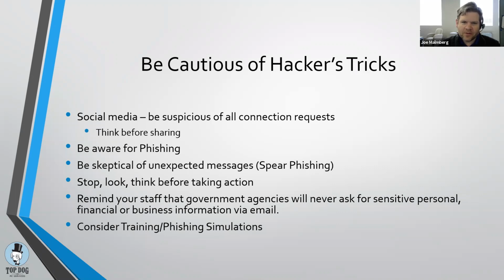One of the things we've repeated over and over: when you're skeptical of something, break the chain of technology. Pick up the phone. Make a phone call to them. Talk to somebody. Don't allow that conversation to continue over the mechanism through which you received that potentially unwanted message.